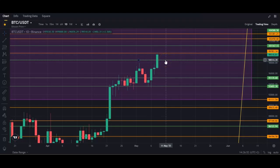But again, if we close a daily and so on above this, a 2-day candle, 3-day candle, the higher the time frame, the better, of course. So keep that in mind, guys. But we could still get rejected here. We could still come down easily and find ourselves fighting this green line. But so far, it looks like we will clear it.